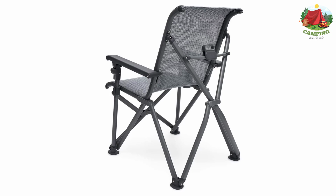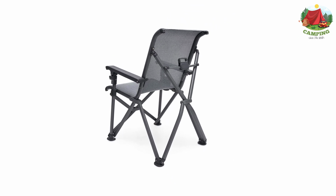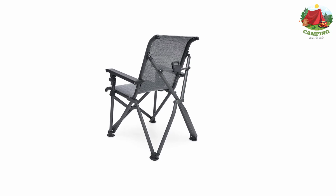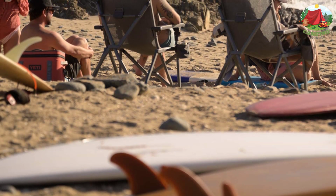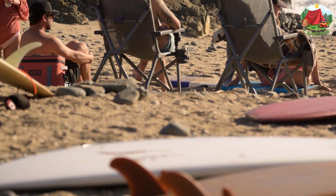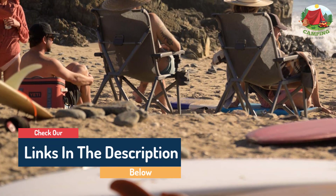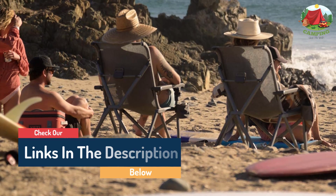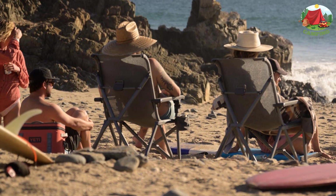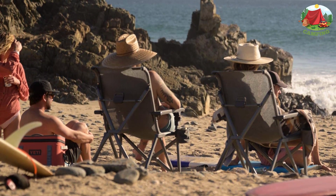We're not gonna lie, we had a moment of sticker shock when we first saw the price of the Trailhead chair. But after getting our hands on it, we found that it's built to last and worth every penny if you'll use it often. It's also quick and easy to fold, and though it's a bit heavier than some, the well-padded backpack case makes it a breeze to carry. If you're looking for a strong and comfortable chair and you're willing to pay for the best of the best, we highly recommend the Trailhead Camp Chair.